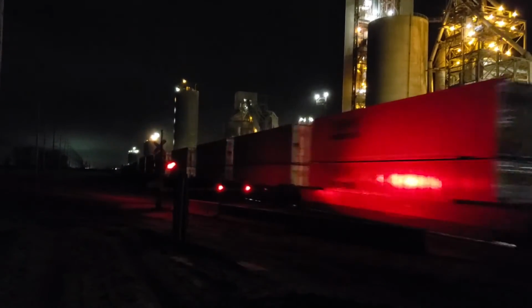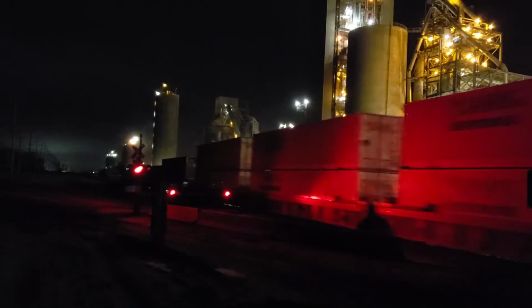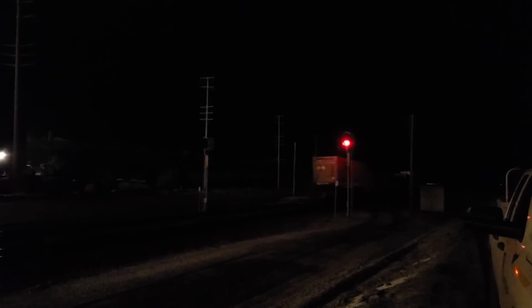Double stack container train. All right. That's it from Monolith.